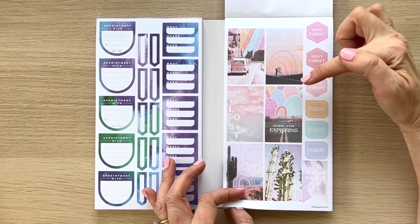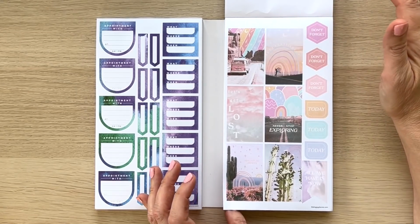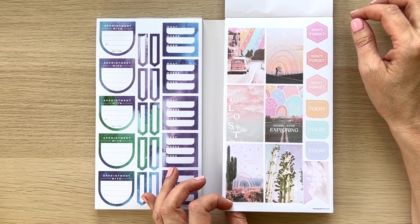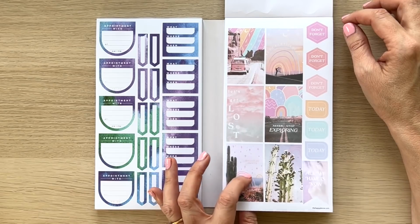Not even. Oh, I love these. Oh my gosh. I'm so glad they put these in here. These are from my dashboard planner from last year. It was called, what the heck is it called? I don't know. Maybe it was called Adventure Awaits.